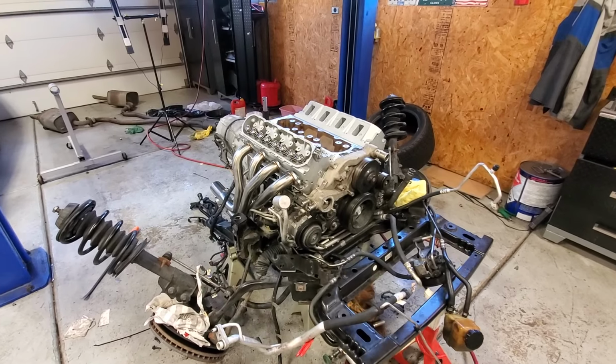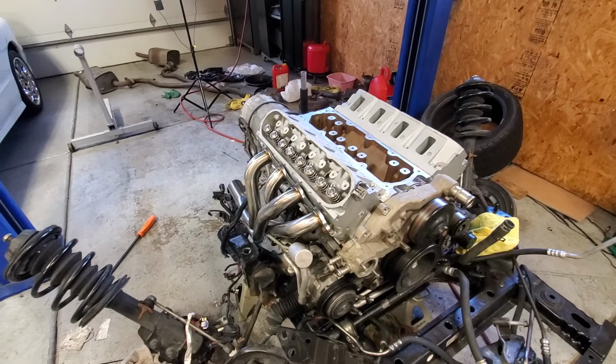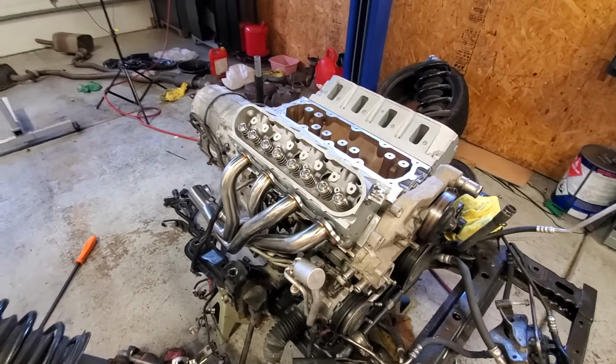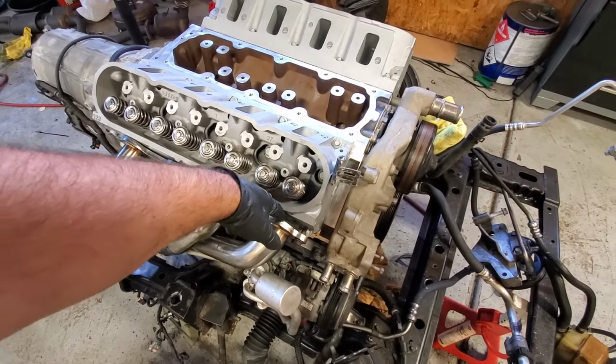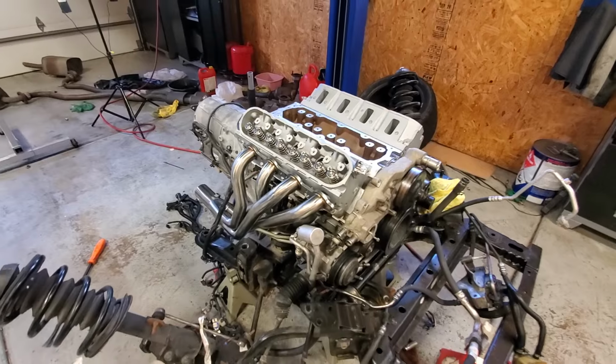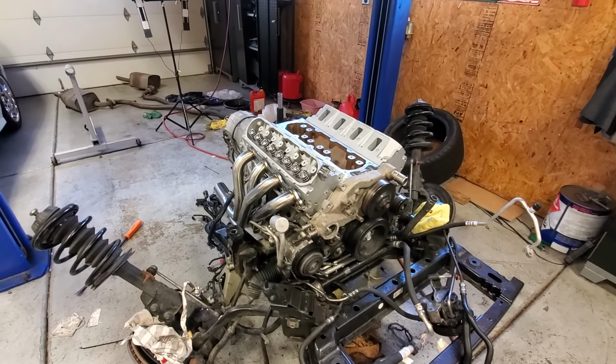All right, we have our cylinder heads on. This thing is starting to look like an engine again, and I had a little bit of help, which was nice. And we've mocked up the headers, and I'm having some issues, as you can see by this gigantic gap here. And I'll get to that in a minute, but first, let me show you guys another upgrade I'm doing to prevent possible engine damage.